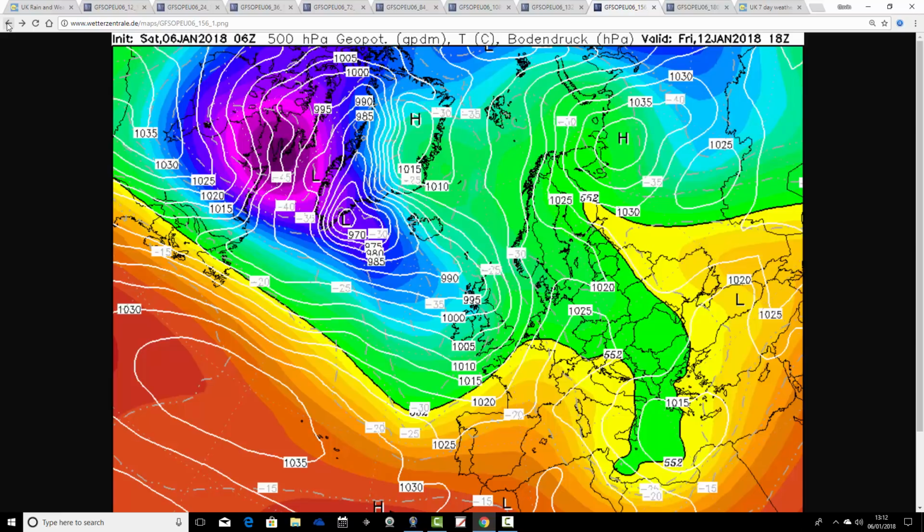So, assuming it pans out as the GFS is showing, we probably bring another band of wind and rain across the country through the course of Friday after a dry and possibly frosty start with sunny spells, and quite cold air and wintry showers following to the north and to the west. Temperatures might briefly pop up to around 10 degrees in the southeast, but expect those temperatures very quickly to fall back during the course of the latter stage of Friday.